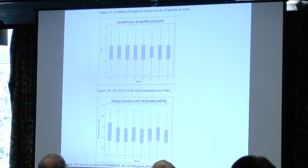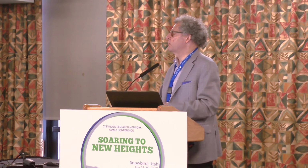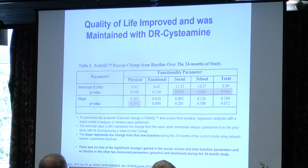Growth was maintained during the period of the study, and for the first time we showed stability of kidney function over a 2-year period in patients that were optimally controlled in their white blood cell biomarker. 2 patients fell out of the study for a kidney transplant. One had started at a very low level of only 15 milliliters per minute and was expected to have a kidney transplant, and the other also had a planned kidney transplant in the course of the study. So nothing unexpected.